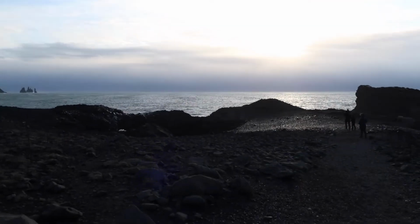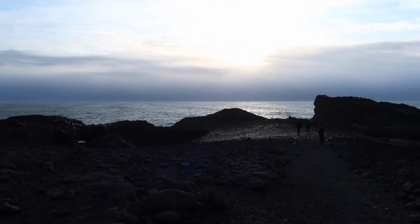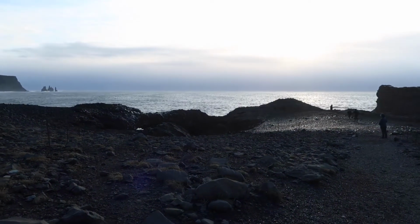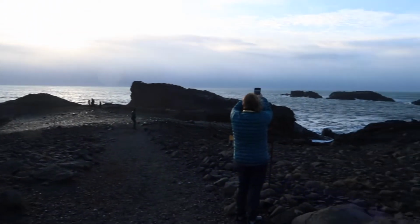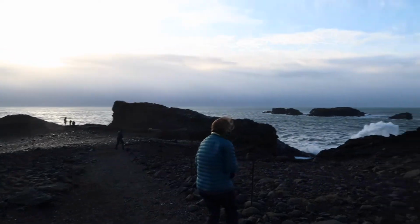40 plus miles per hour winds, and Jen has to go down there, and there's water that's been spraying up over this part of the rock, and she's just letting it smack her in the back. And then there's my mother trying to take a picture. She is blowing in the wind.